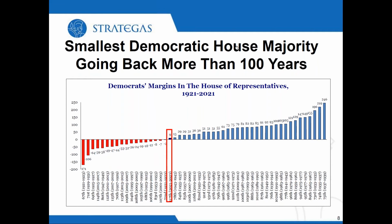So you have an extremely close presidential race, a 50-50 Senate, and really just a 3 or 4 seat difference for Nancy Pelosi to get the votes in the House of Representatives. That's as razor sharp as it comes. And it's very similar to the margins that George W. Bush had when his presidency started in 2001. He had a 50-50 Senate. He had a 3 or 4 seat majority in the House, very similar to where the Democrats are today.